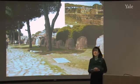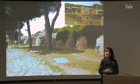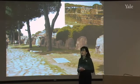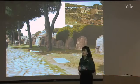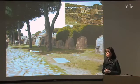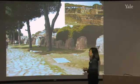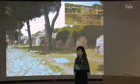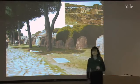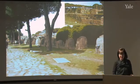And there was a recognition after the great destruction of the fire of 64 that the Romans needed to fireproof their buildings, and so they recognized the fact that brick is better at protecting the structure from fire than stone is, and stone can burn. As we talked about before, they began to build their houses and many of their civic structures out of concrete faced with brick. And we see that development especially well here in Ostia.